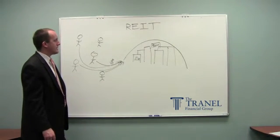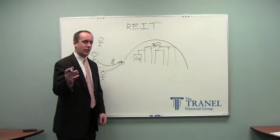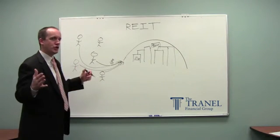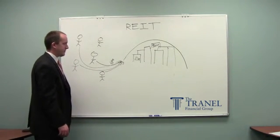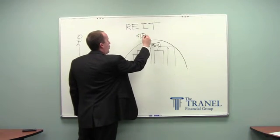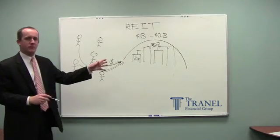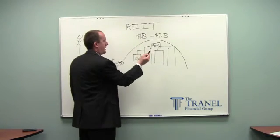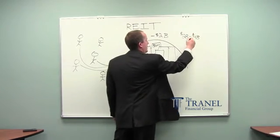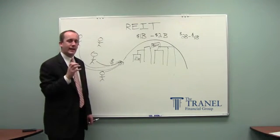Now, the REIT is not necessarily paying cash for these buildings. They can take out loans to buy these buildings just like you can take out loans to buy a house. They're obviously putting some money down, but in general, they're leveraging the portfolio. A typical real estate investment trust is going to raise anywhere from $1 billion to $2 billion of cash from investors. With that $1 to $2 billion, they're probably going to buy $2 billion to $4 billion worth of real estate. That would be the equivalent of putting 50% down on your house.